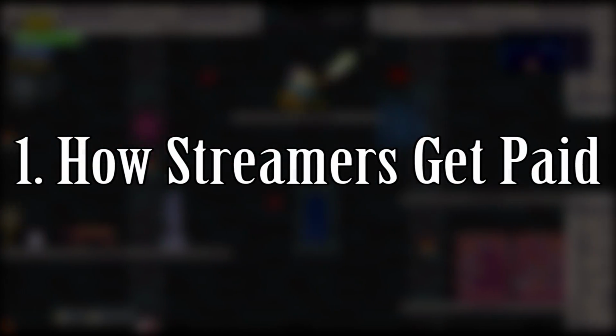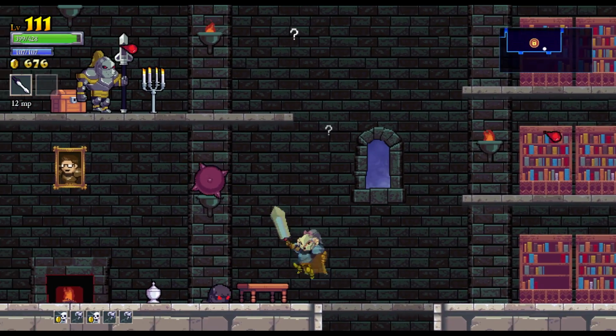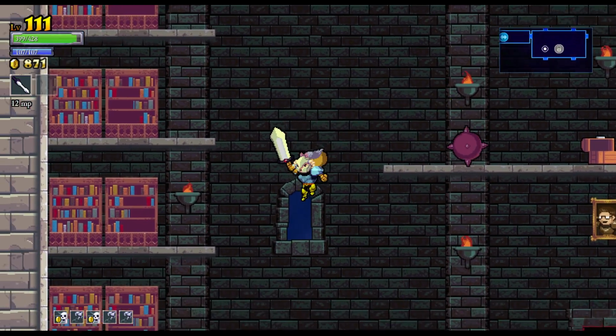Number 1. How streamers get paid. Streamers get paid 4 ways on Hitbox and Twitch: through advertisements, through subscriptions, through paid promotions, and through donations. Let's go through them one by one.